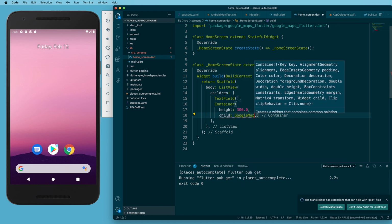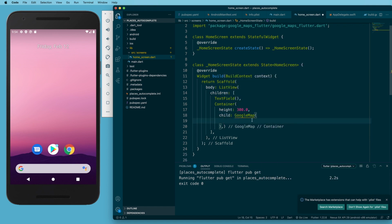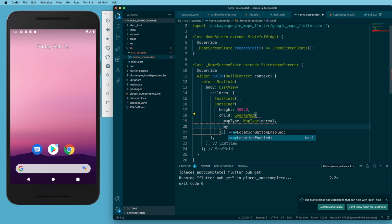So let's bring that Google Map widget in. And let's just give it the minimum requirements so that we can see it on the screen and know that everything is working. So we'll do map type, and that'll be MapType.normal. So you can do satellite view, hybrid, whatever you want to do. You can do my location enabled.